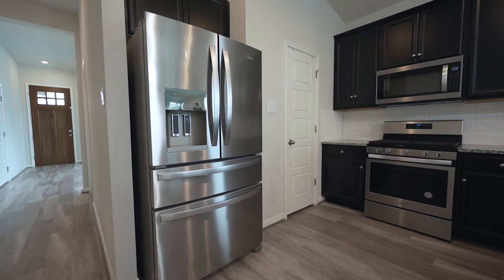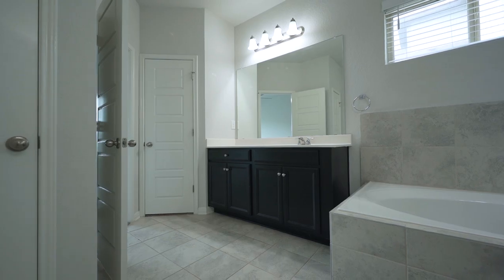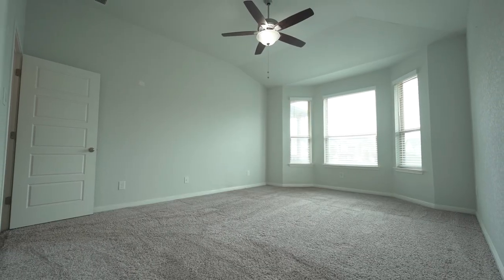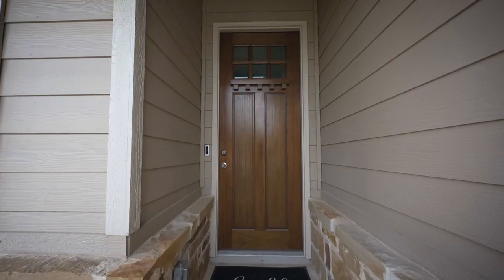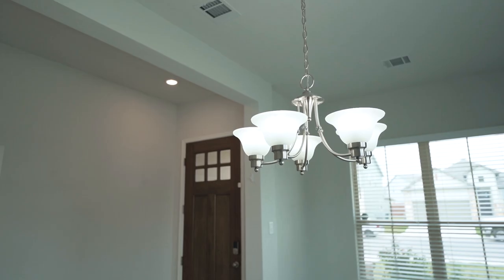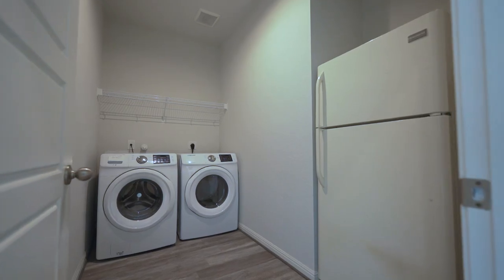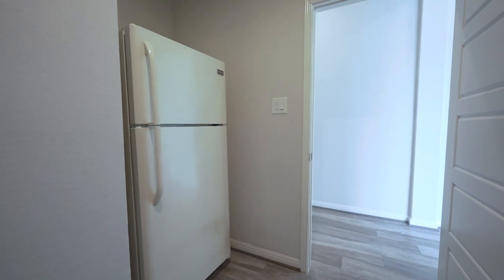This home features ENERGY STAR appliances, low-E windows, foam insulation, variable speed HVAC with programmable smart thermostat, and enhanced air filtration. Upon entry, you're greeted with the formal dining room that could also be a great office space. Large indoor utility room that includes Samsung washer and dryer, and a beer fridge.